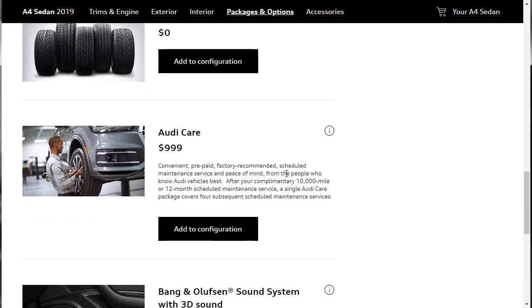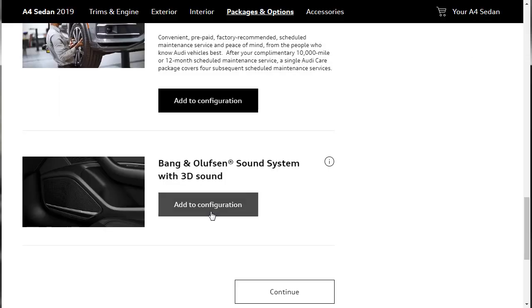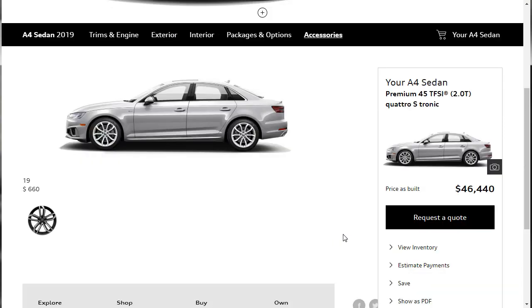We don't get in and talk about financing or anything like that on the channel. We can get the Bang & Olufsen. Doesn't say anything about price. There's a little i dot here saying it's $950. It's $950 for the Bang & Olufsen. They haven't even shown us the prices. But we're getting ready to go over to accessories. When we show up over there, we'll be able to see the price real fast. Okay, we're sitting at $46,440, up from what, $42,000? Yeah, up from $42,000.